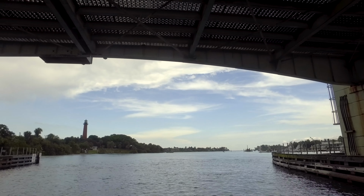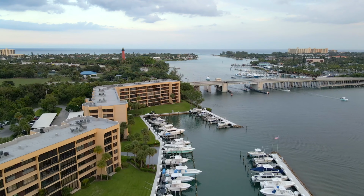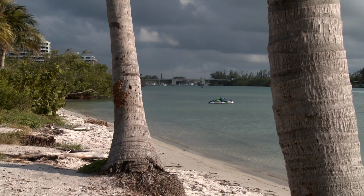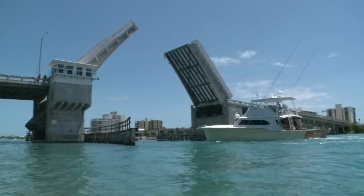We have two drawbridges here on corners of the site. We have the US-1 drawbridge over here, Carl and White Bridge, and then the bridge to South Jupiter Island, which is properly the Wood Cato Bridge after the two lighthouse keeper families here. Most people don't get to see drawbridges in operation up close. They're usually sitting up on top of them.